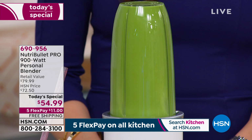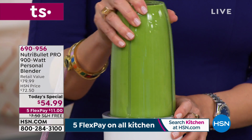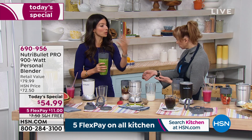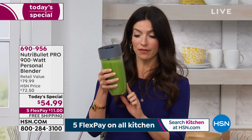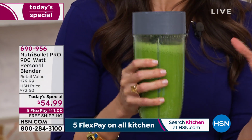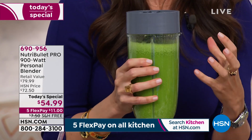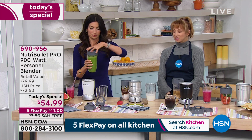NutriBullet really stands head and shoulders in the category. Yes. They really pioneered and originated this kind of one-of-a-kind design. Now, we don't say blender. I know you see it on your graphic, but we do say nutrient extractor. And what does that mean? So together with the 900-watt base motor, the design of our cup, and the extractor blade, that extraction process breaks down the cell walls of all the fruits and vegetables and nuts and seeds. That's what it was developed for, to retain the maximum amount of nutrients and put it into an absorbable form for our bodies. Yes, and that's what's really key.